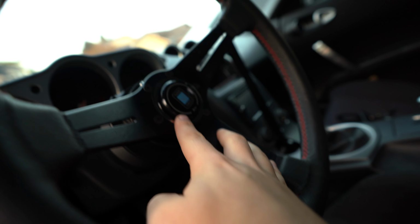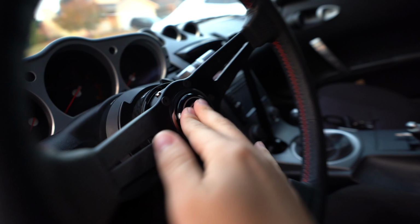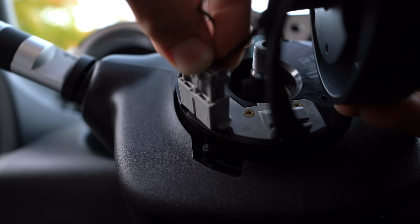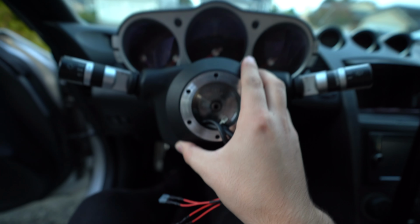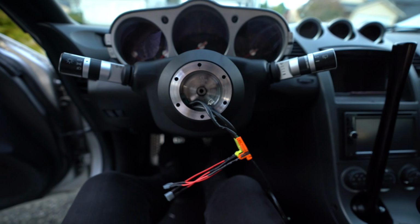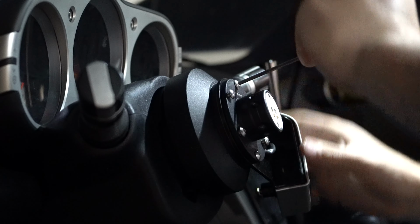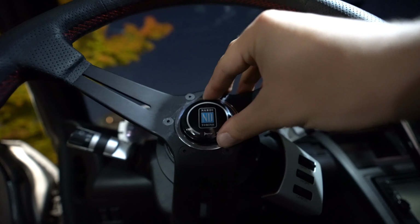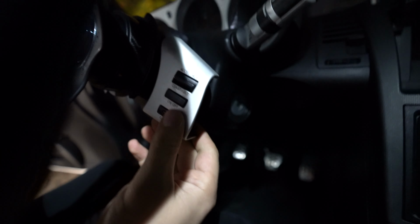I haven't really had luck with any of my other cars. S2000, I could never figure it out. So let's see if I could get this thing to work. My horn to work. So this is what the cruise control is gonna look like.